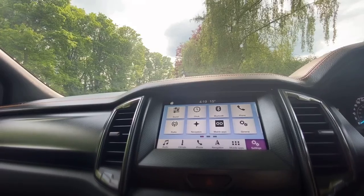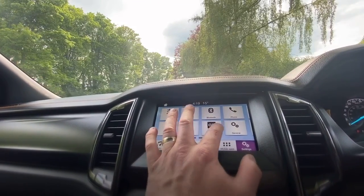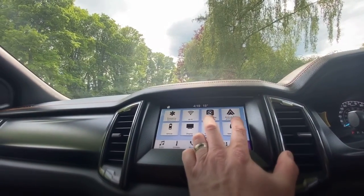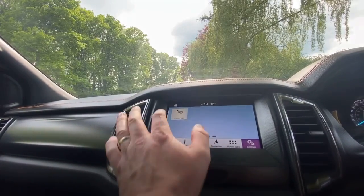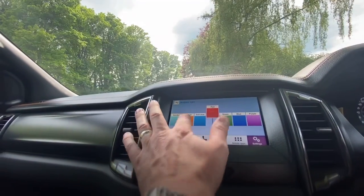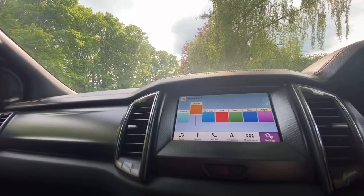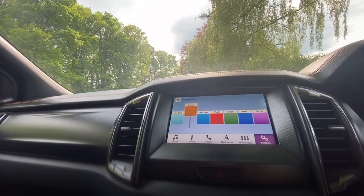Settings itself, obviously just the general settings for radio, Bluetooth, mobile applications. It has got Wi-Fi in here as well, and obviously Apple Play and the Android player there. Voice controls on there as well. My personal favourite is ambient lighting, so when it's a bit dark you won't see it today, but you can have different shades of light throughout the vehicle, just to create a subtle light source. It just looks really nice, to be honest with you.